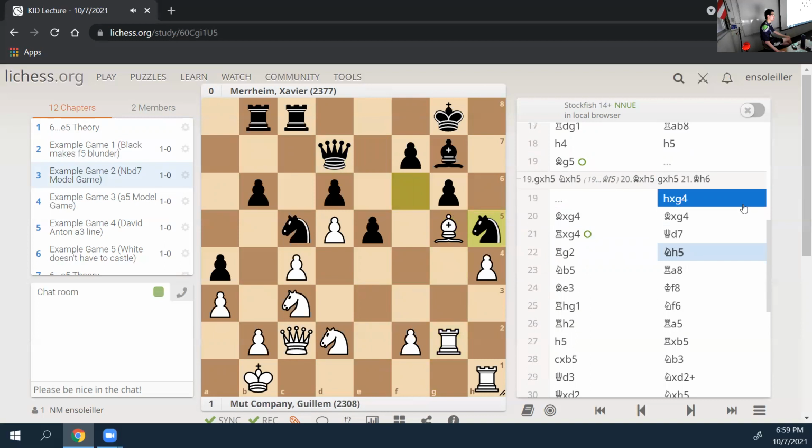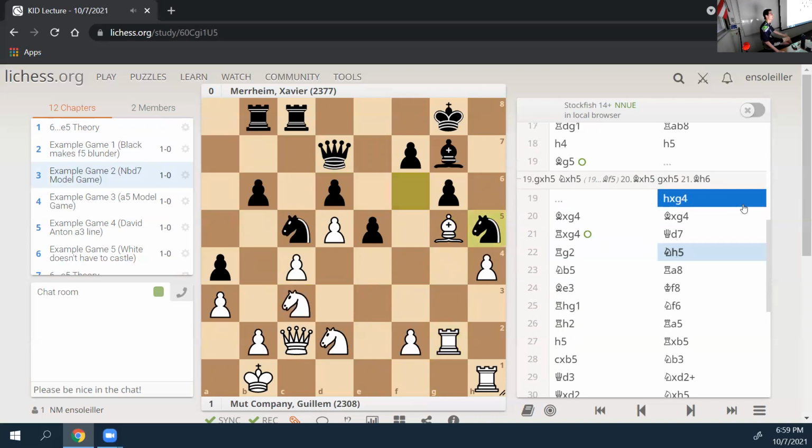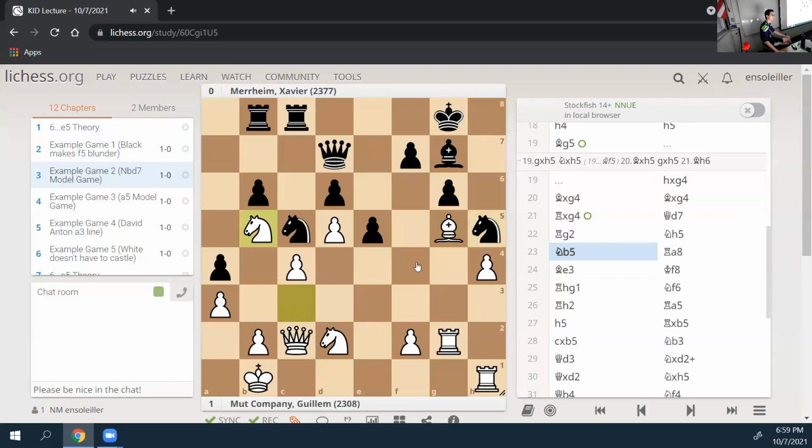White played a very nice move here, which at first looks kind of counterintuitive. Why are we playing on the opposite side of the board when we're attacking on the other? But again, if you look at the position a little bit more closely, Black's only real way to attack us on the queen side is to push this b5 pawn. And by playing knight b5, White just shuts that down forever. I mean, there's absolutely no way for Black to make progress on the queen side.